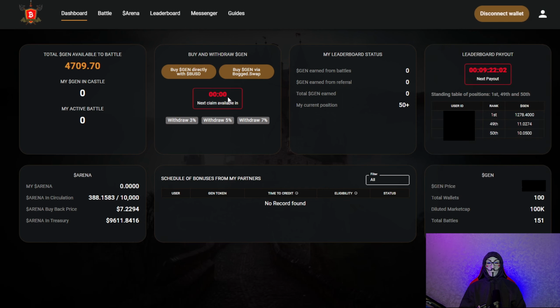So once you get your Gen, all right. You can see I have 4,709 of these test FGen right now. Okay, we call them FGen because we wanted to say fake for right now. Of course, they'll be called Gen whenever we're on the mainnet. So you can see I have 4,709 in my wallet.